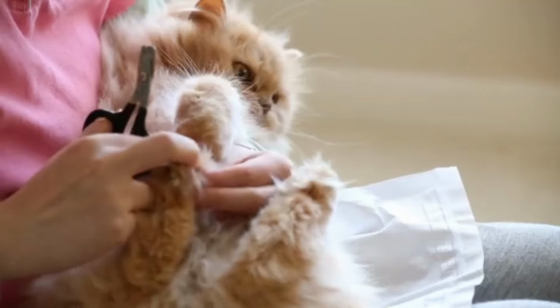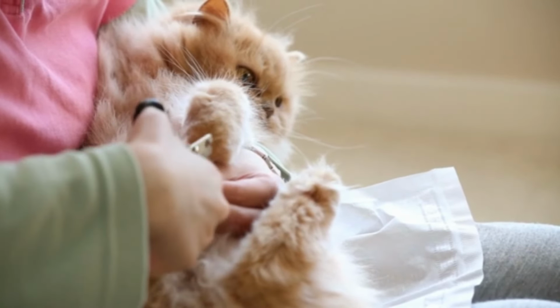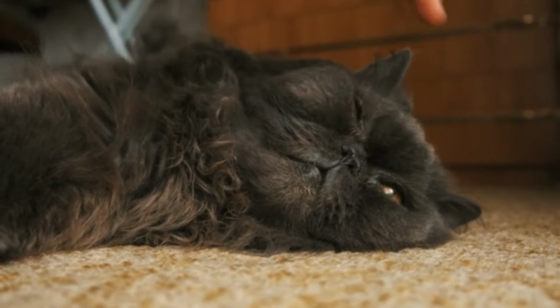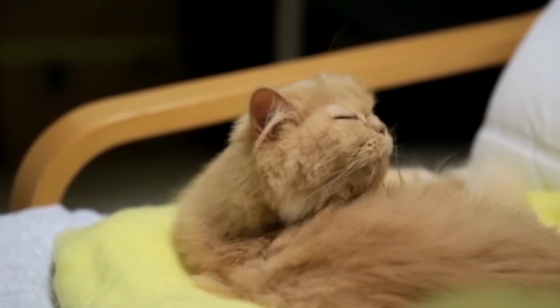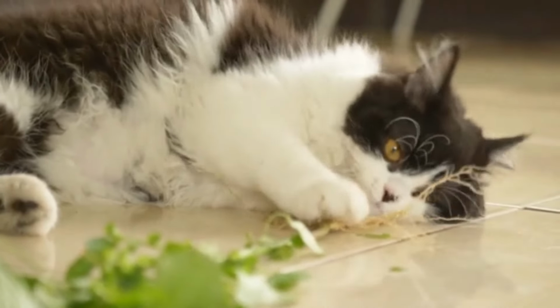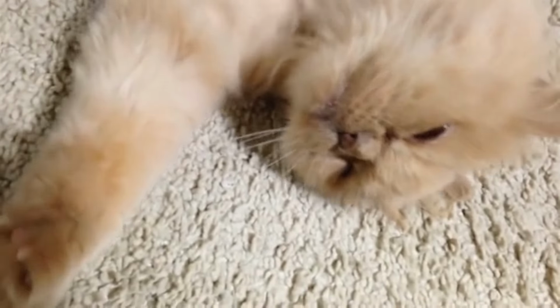Those mats pull on their skin, causing pain and even infections. Here's the shocking part. Many Persian owners give up and just shave their cats completely. A lion cut becomes necessary not for style but for survival. If you're not prepared to brush your Persian for 20 minutes every single day, you're not ready for this breed. Their beauty demands serious commitment.